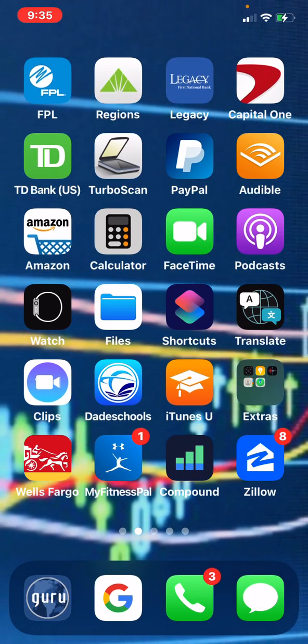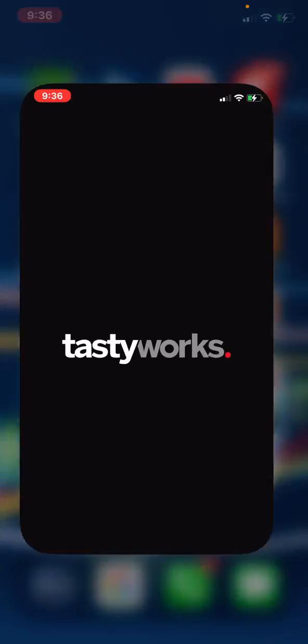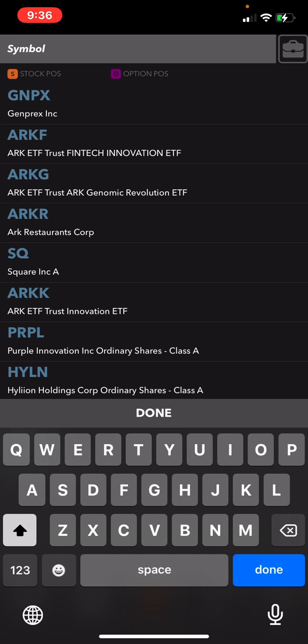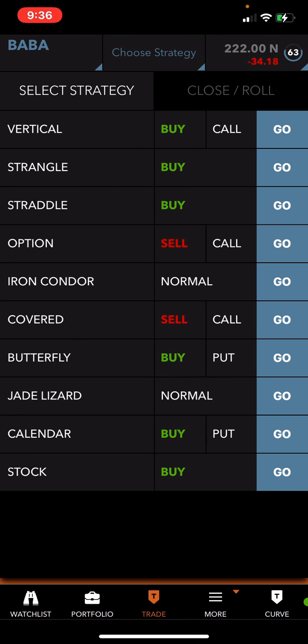So maybe some of you guys don't have any positions in Alibaba, and with the IV picking up on that sell off, the IV's at 63 right now. The IV rank. So I don't know. Some people have smaller budgets. I mean, buying 100 shares of Alibaba, you're talking about a $22,000 investment.